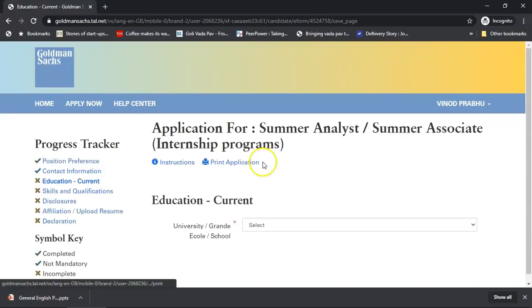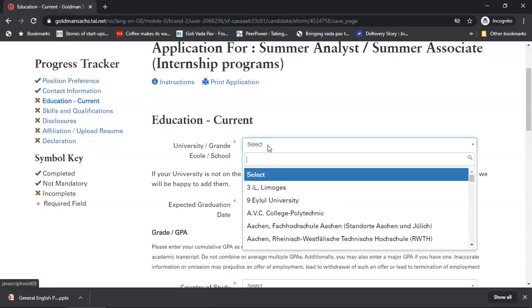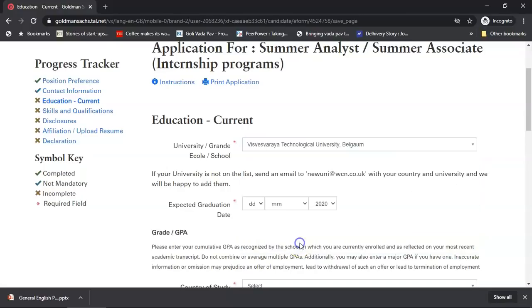Please double check before you submit. All starred buttons would require you to enter the data. University and school. If you search for your university, I've entered our details. Visvesvaraya Technological University, Belgaum.